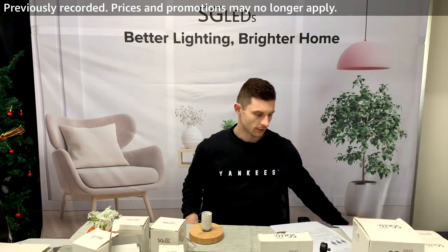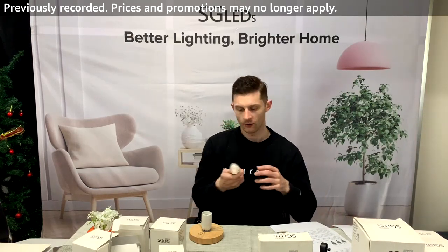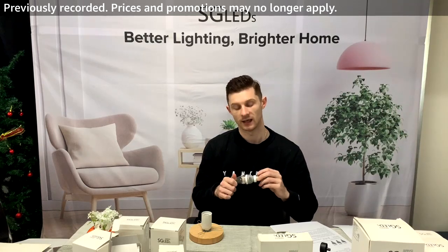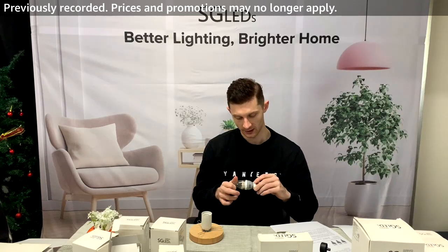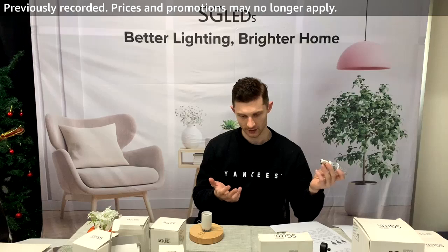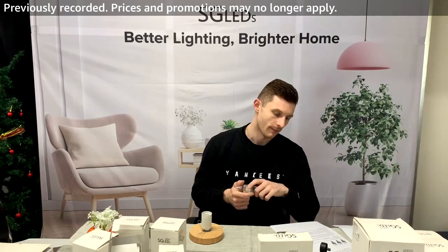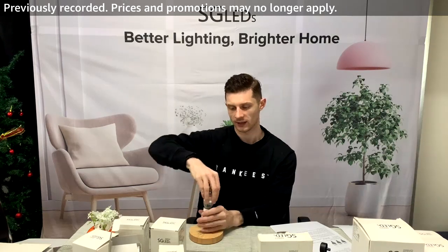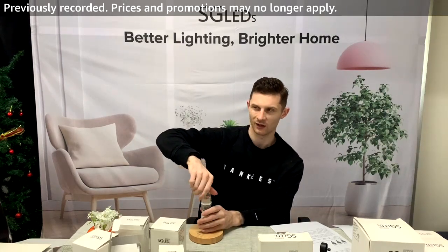Now we'll switch over to our candelabra bulbs. These are a very unique design, one of the most different lights you can buy in the LED market. This is a 3000K, so we can plug it in quickly just to show you what a 3000K beam would look like.